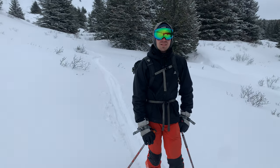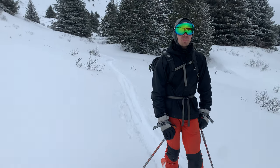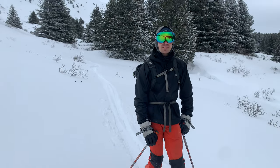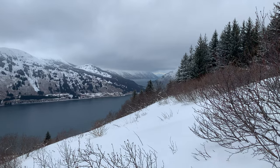Gain the ridge, sleep in the tent. Get up and ski the ridge and climb the bowl and ski the ridge and climb the skis and... Okay. Ski the drainage onto the ocean, ski the ocean down to the lodge and ski the lodge.